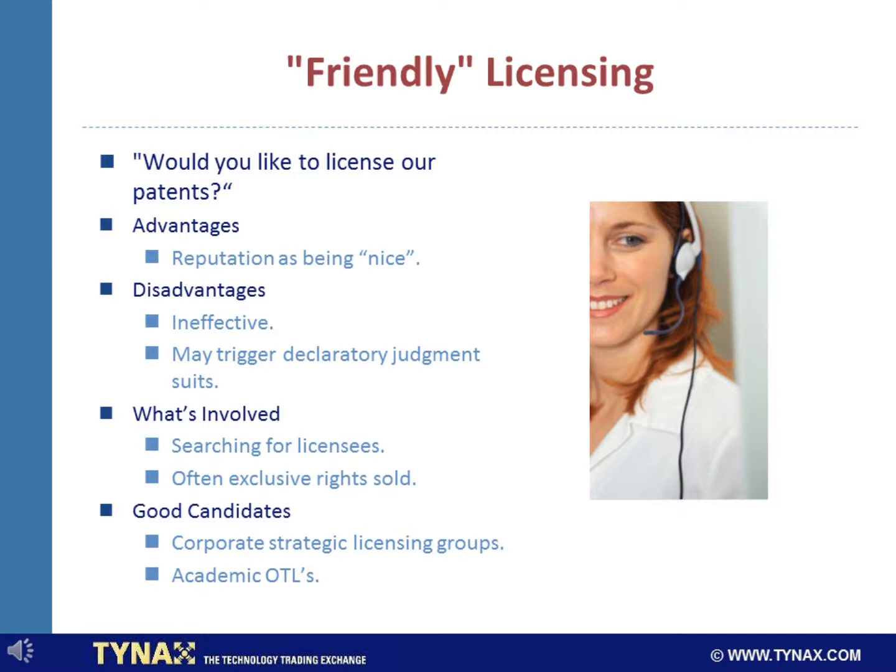So friendly licensing is usually based on providing new technologies and abilities that licensees don't currently enjoy. By paying a royalty for access to new technology, the licensee is enabled to build new products and capabilities.